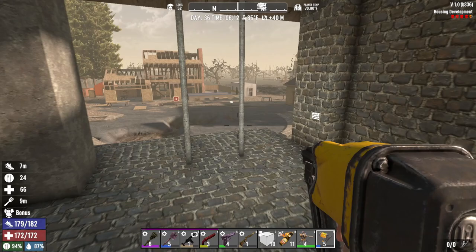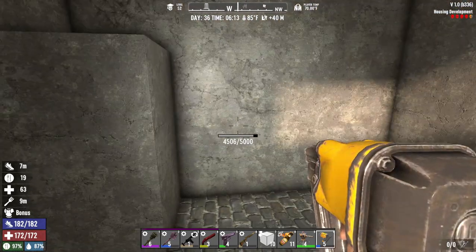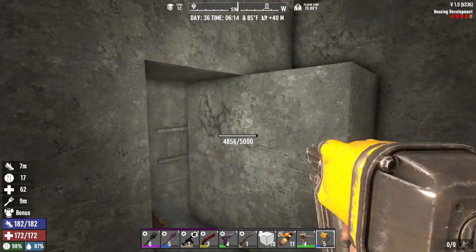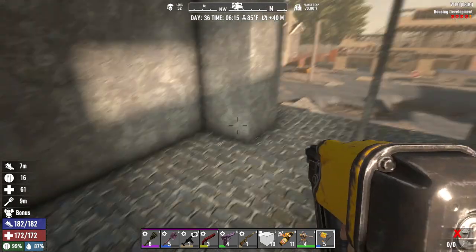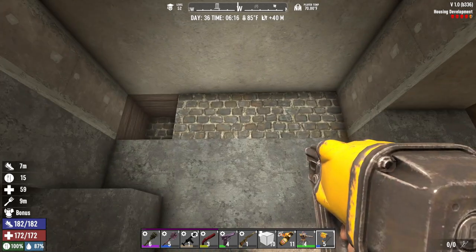What a mess. What a mess. So, I think... Oh, I don't know. So they jumped up there. Oh, I put this block on here by accident. So they jumped up there, and then they started banging on that. Yeah, because it's all cobblestone.